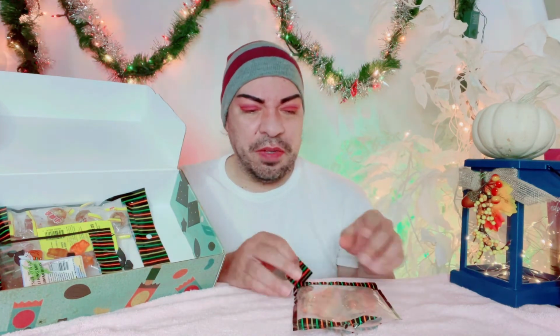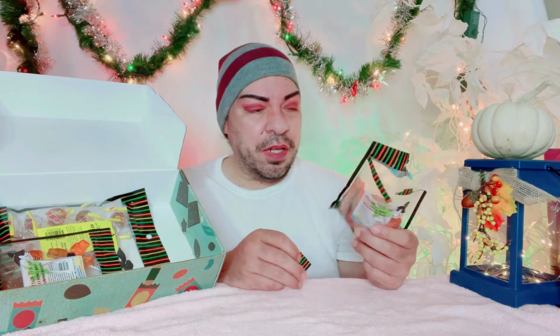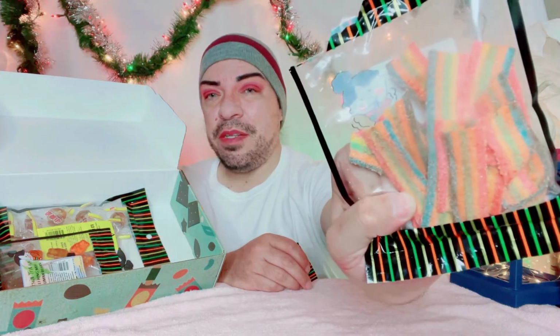Anywho, I'm not going to approve these or whatever. They're okay. They're a little funky at the end, so anywho, but yeah, these are the rainbow belts.